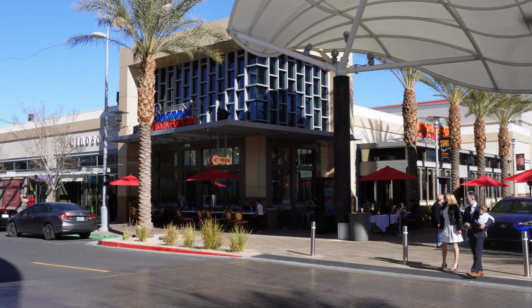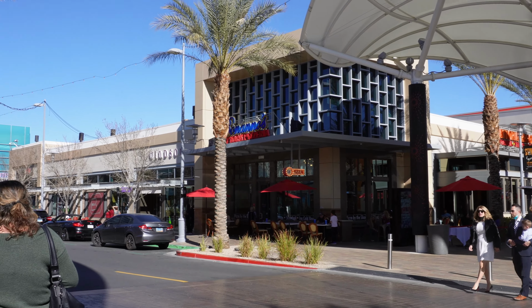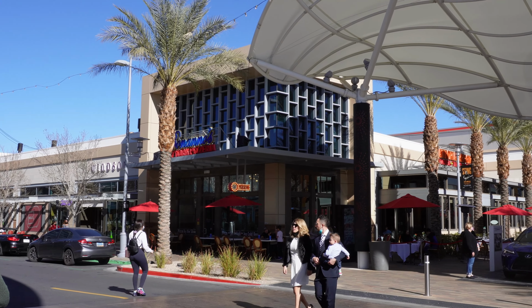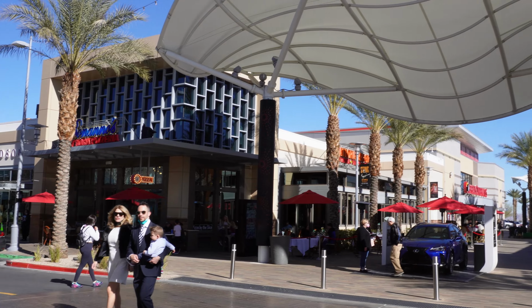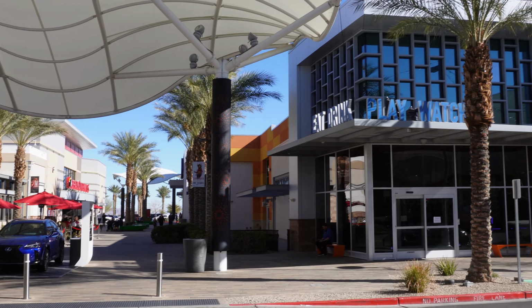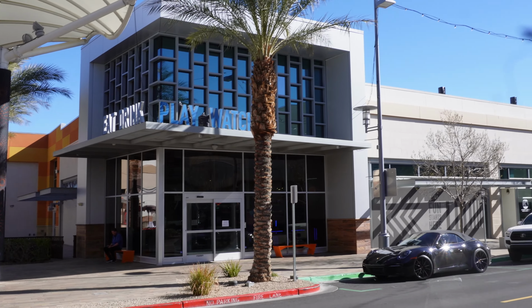Alright guys, so we are at another intersection. So over here we have Bonono's, I think is what it's called, but it's a pizza place. We also have the other side of the theater. And here's a more close-up view of the doors for Dave & Buster's.